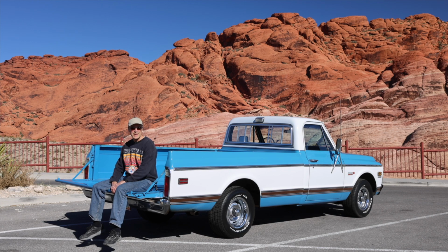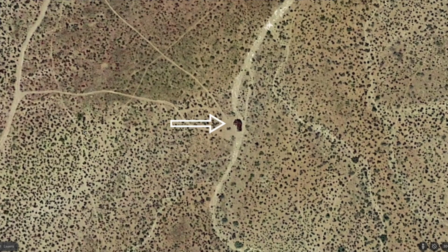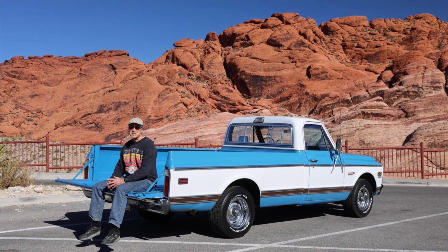Beautiful December day out here at Red Rock, just outside of Las Vegas. And I was scanning Google Earth, as I often do, and I found this. I'm not really sure what it is. Doesn't look like it belongs there, so we decided to head out. We're gonna throw our shorts on here in a minute because it's like 70 degrees almost, and check it out. So let's go see what we can find.